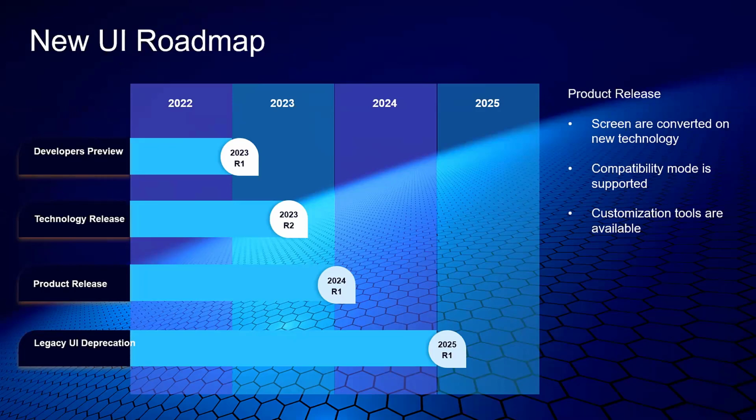The product release will contain the compatibility mode where the user will be able to select if he wants to use the new or old user interface. Primarily the reason we do the compatibility mode is because we need to provide a time lag for the migration of the customizations and give time for the ISVs to convert to the new product. And the product release will contain a full set of the customization and personalization tools available.